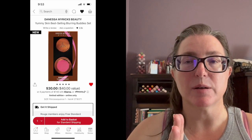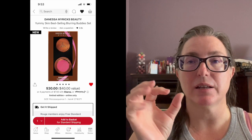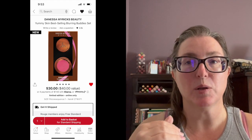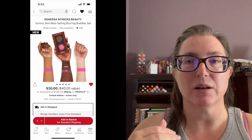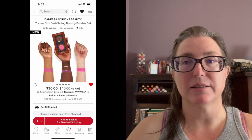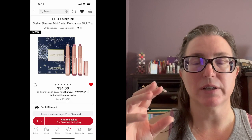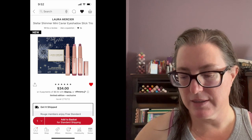Anyway, the reason that I'm doing this is I was looking at purchases. I had two items in my Sephora cart. One was the Danessa Myricks Blurring Buddies that had a smaller travel size of the translucent blurring balm, and then they also had a new blush, the It Girl, so it's the pink. So I ended up picking that one up. I did not pick up the Laura Mercier Holiday 3 mini sticks.